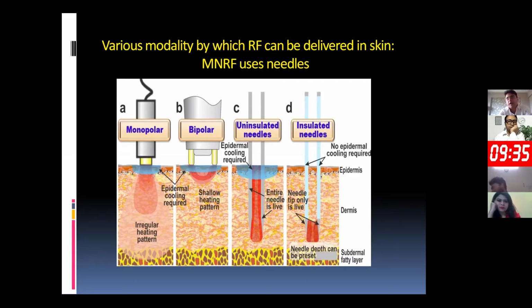Then came bipolar, where the circuit gets completed between the two plates of the hand plate or the two plates.